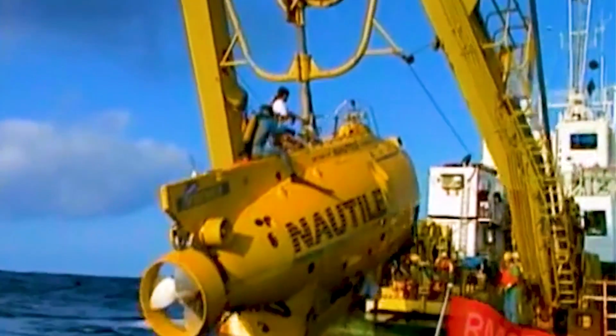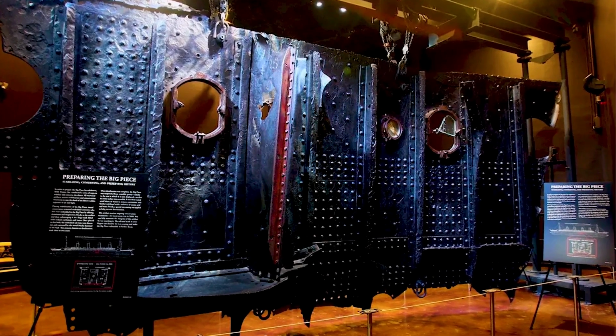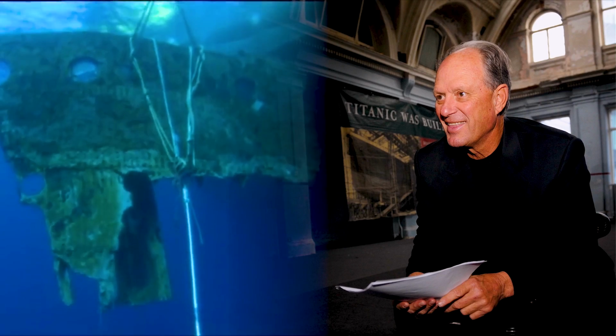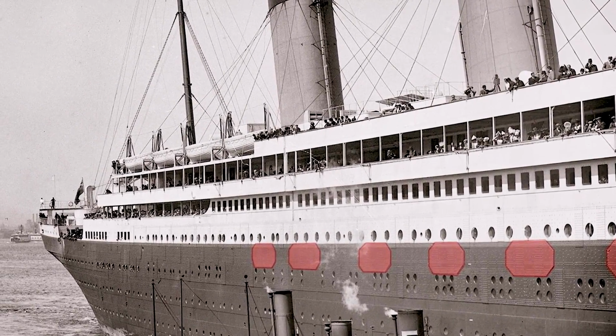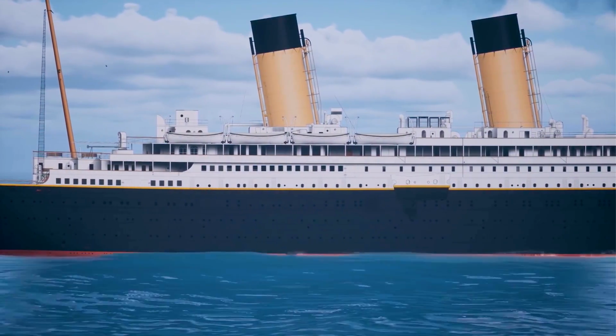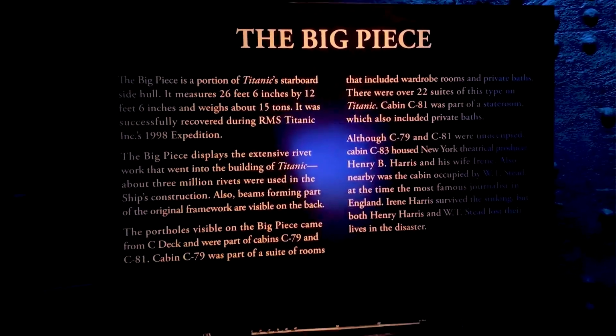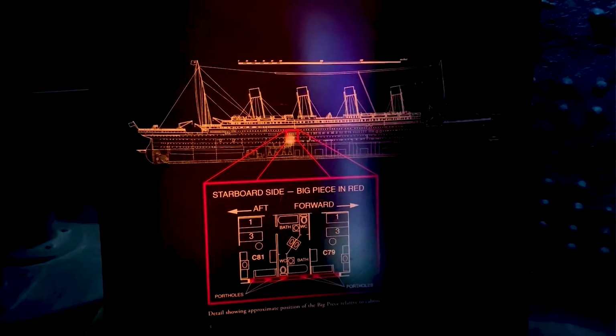At number 3 we have the Big Piece. As the name suggests, this was a giant piece from the Titanic ship that weighed over 15 tons and is approximately 26 by 12 feet. This piece was discovered in 1985 by Robert Ballard and is said to be a part of the ship's starboard side hull. It was also said to be a part of the original support beam attaching this section to the ship. When the ship collided with the iceberg, everything around this piece was completely destroyed. The Big Piece is on display in the Titanic Artifact exhibit in the Luxor Hotel, Las Vegas, Nevada.